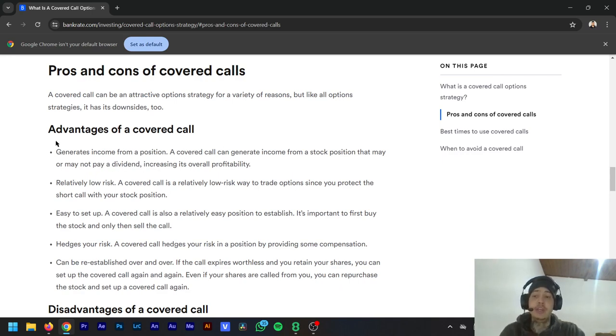So if you do a covered call on a stock that pays you dividends, you earn both. You actually have two streams of income: the income from dividends and the income from the covered call. And essentially, you still have the stock in your portfolio. So it's a really good strategy. Relatively low risk. A covered call is a relatively low risk way to trade options since you protect the short call with your stock.